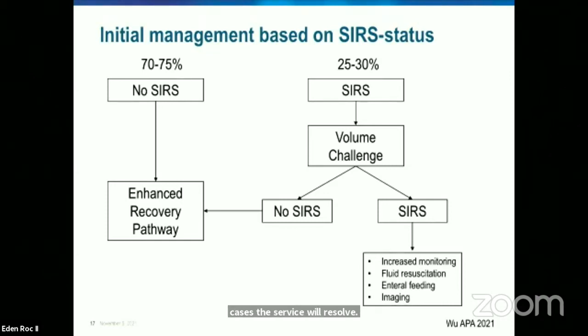And for those of you who may not be familiar with enhanced recovery, I would direct you to the surgeons in the room who are likely much more familiar with this concept.